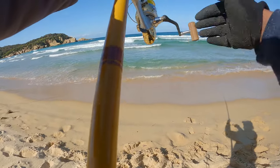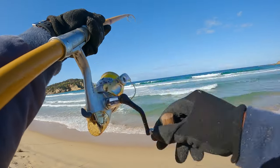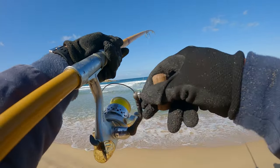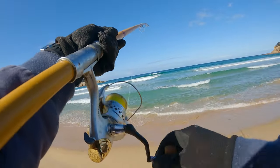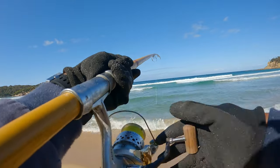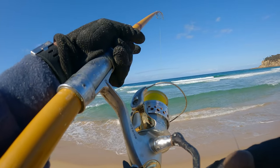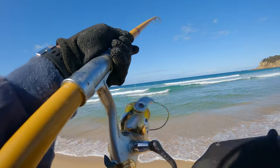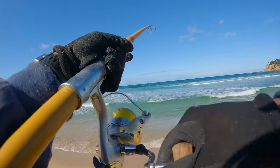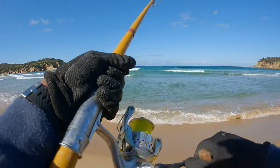Oh my god. Oh, that's a good fish. Fish on, fish on, guys. Wow, that's a good fish. Ooh, that's a good fish. It's giving a good fight. Should be a big salmon. Should be a decent salmon. Wow.